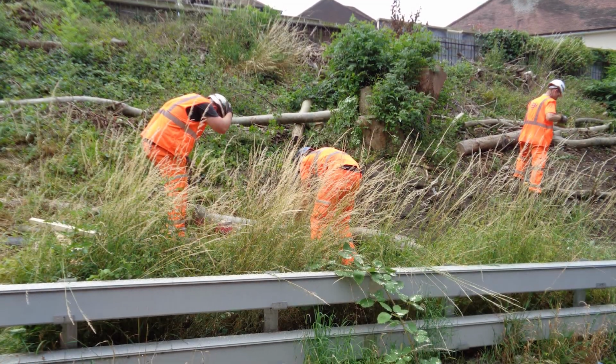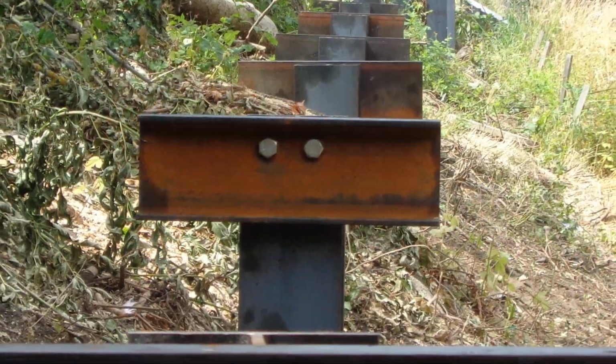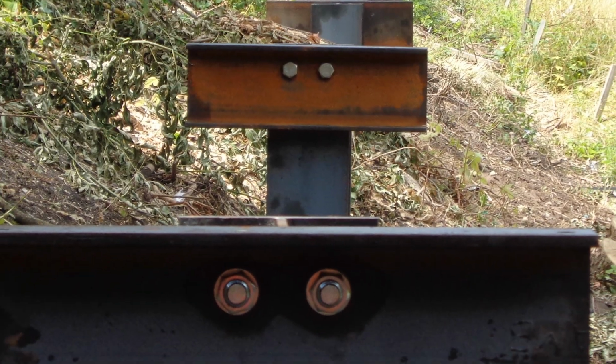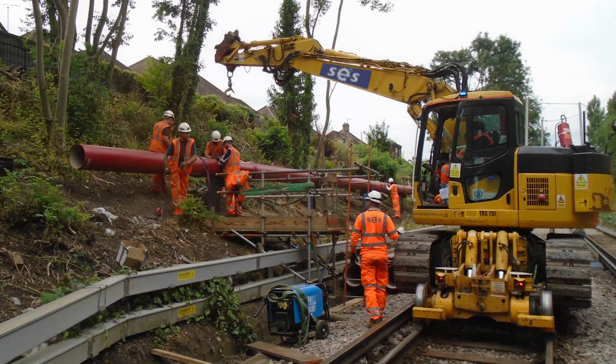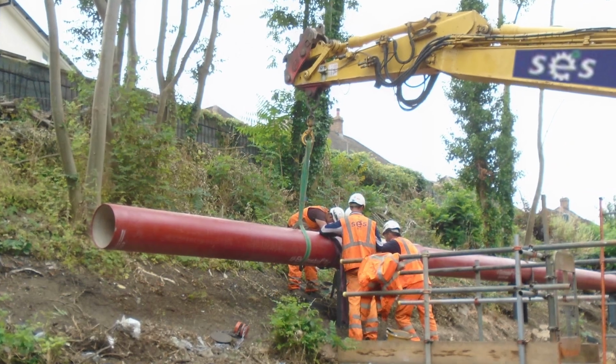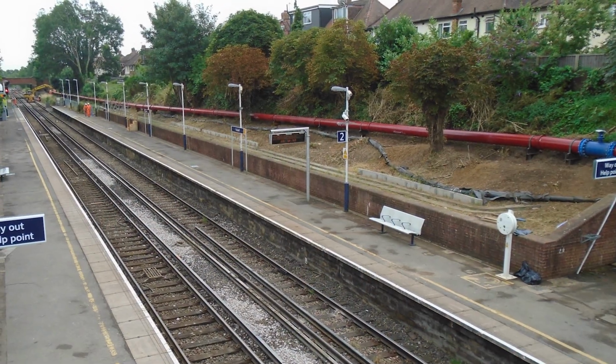Next, the vegetation was cleared from along the embankment and 125 steel H-piles were installed to support the pipework. The 5.5 meter long ductile iron pipes were then lifted from trackside onto the steel piles, a total distance of 650 meters from the well to the lagoon.